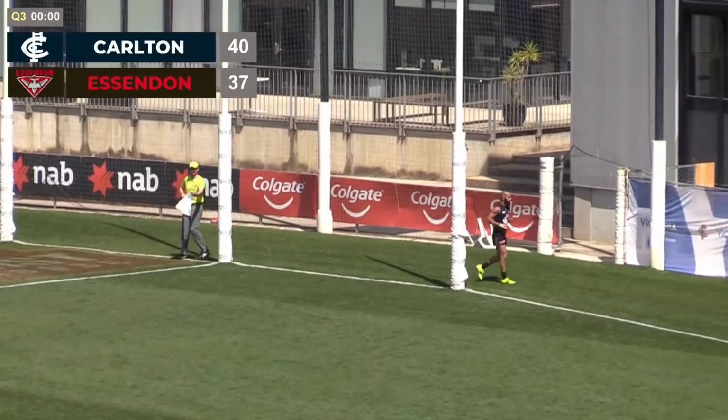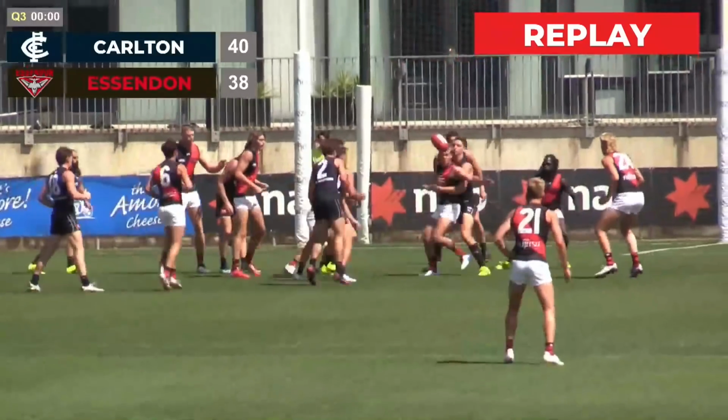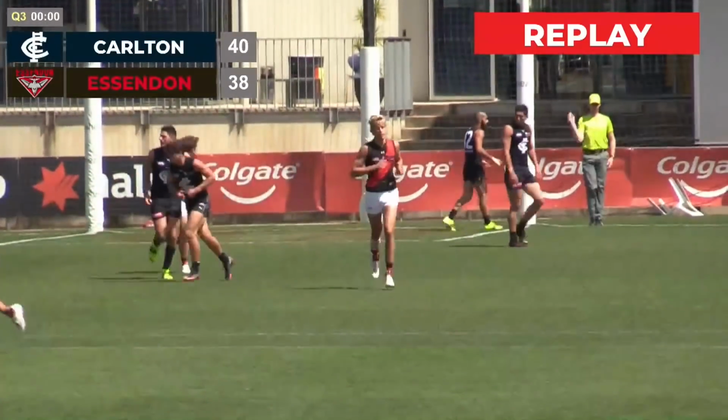There's a couple of big key position players getting involved early. Even late. Nick Cox had a moment there as well. So, Nick Bryan and Harrison Jones, some exciting glimpses for Essendon fans early.